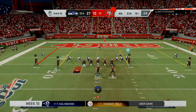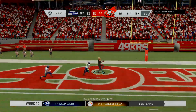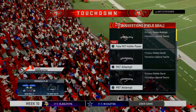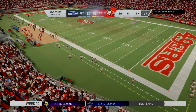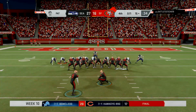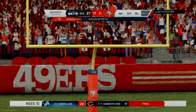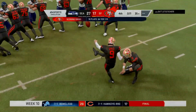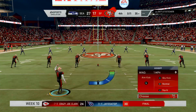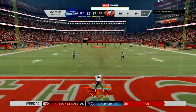They'll set up to throw. And it's complete. In the end zone, touchdown 49ers. Jalen Hurd with his first career NFL touchdown. And the 49ers get a score closer. Gould with the extra point, and the lead is trimmed down to 10. 27, 49ers 17.